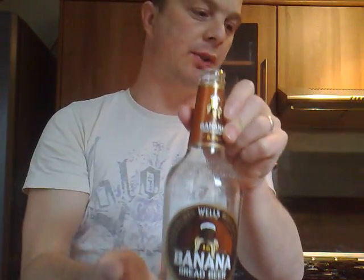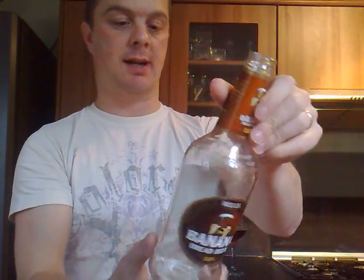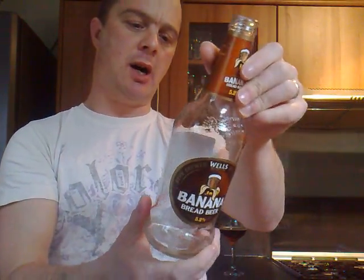If you want to get one of these beers, you can get it in your local supermarkets. You can go on Wells and Young's website, which I'll give you in a moment. You can go to beer festivals to pick this beer up. All in all, I've only got the one.